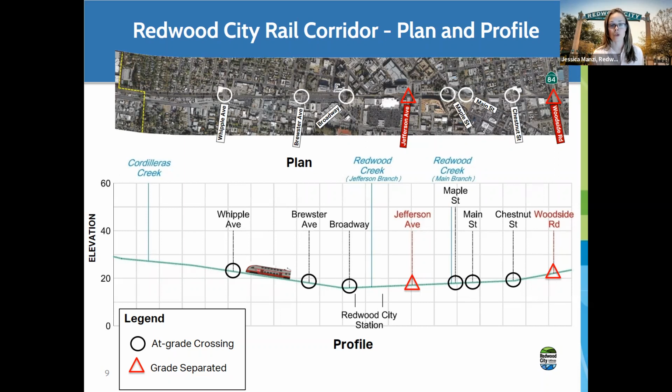This image also shows where we have 3 creeks that cross under the railroad tracks. Again, because of the creeks, it's not practical for the tracks to go under the roads. So all of the options we're considering for grade separations have the tracks going over the road at different heights. The other constraint we have is to get the tracks back down to the existing grade to get under the Woodside Road overcrossing.